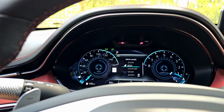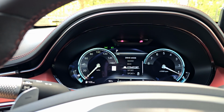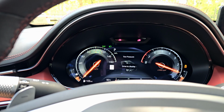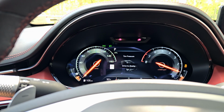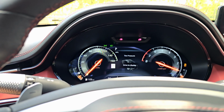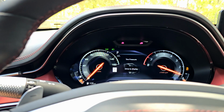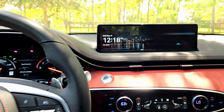Look what's happening to this digital instrument cluster. This is Eco. Comfort. We're getting aggressive here with the Sport, and the Sport Plus gives you a different exhaust note. As you can see, the RPMs went up a little bit, so it's got this more aggressive programming on it. Looks absolutely fantastic. You can probably see the 2 lights over here. I can't see them. The camera picks it up. This is for your attention assist. And let's move on to the instrument cluster.